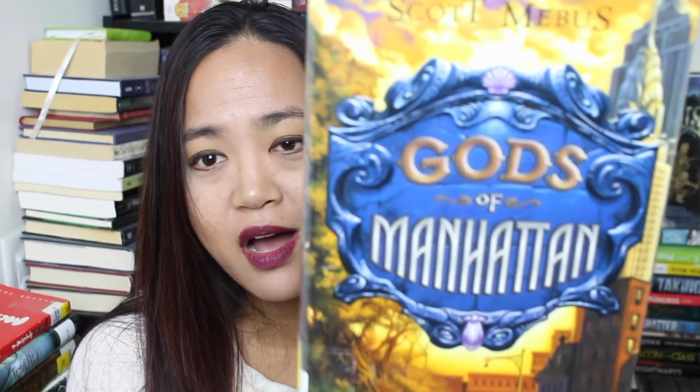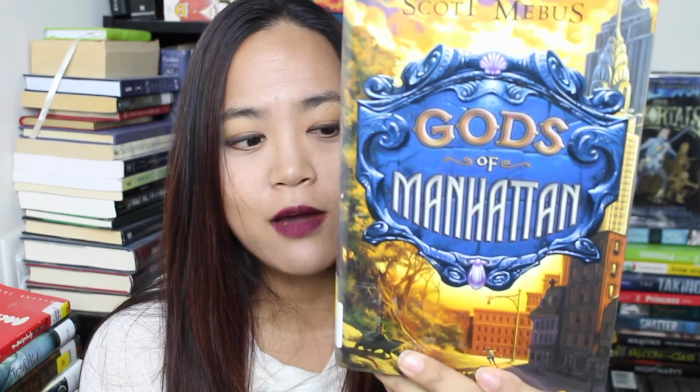I also picked up Gods of Manhattan by Scott Mebus, and I don't know what this is about, but I do know that it takes place in New York City. I am a sucker for all books that take place in New York, because whenever a place is mentioned in a book, like say if they say it happened at the Empire State Building, when I walk by the Empire State Building, I automatically think back to the book. I'm like, this is where it happened. I know it's fiction, but I still make references like, oh yeah, this is where that scene took place. It's a little weird that I do, but I really enjoy books that take place in New York.